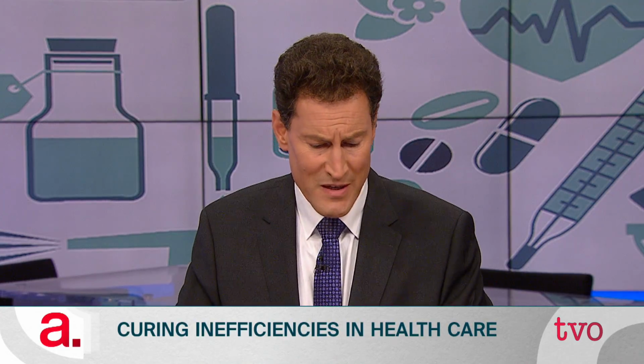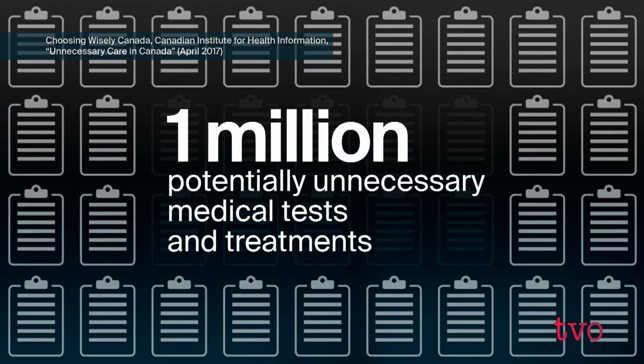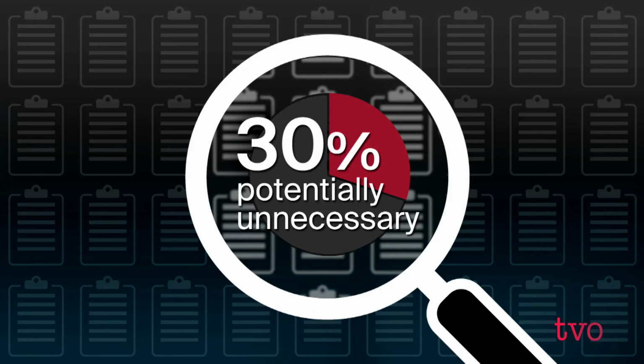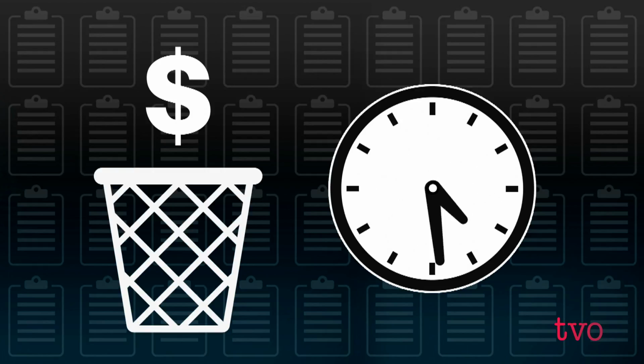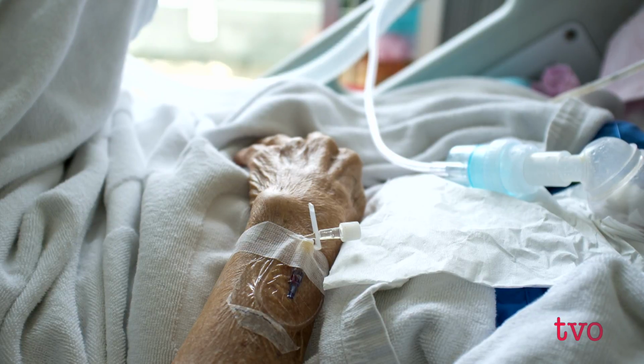Just to set up our conversation, let's bring these numbers up if we can. This is from Choosing Wisely Canada and CIHI, the Canadian Institute for Health Information. Canadians have more than 1 million potentially unnecessary medical tests and treatments each year. Isn't that a stark figure? That is up to 30% of medical care that Canadians receive potentially being unnecessary. Unnecessary care wastes health system resources, it can increase wait times for patients in need, and it can lead to patient harm, physical harm, greater levels of stress for patients and their families, and false positives, all of which we will get into as we go through our conversation here.